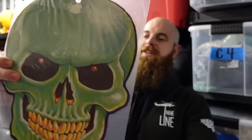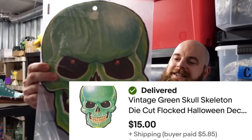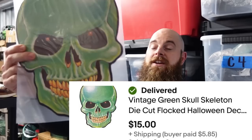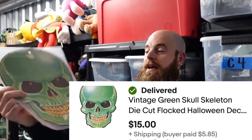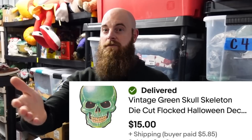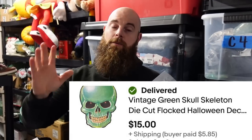Heading out is this really neat looking skull. This is a vintage Halloween decoration. They're called die cut. And this thing alone sold for $15 plus shipping. We got a whole bunch at a yard sale for super cheap, like $5 for like 50 of them or 20 of them, whatever it was, a lot.